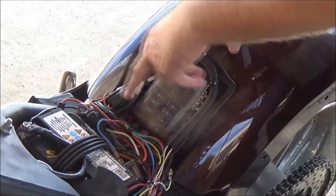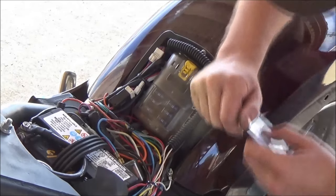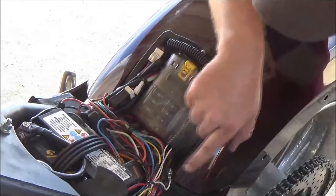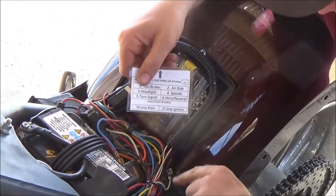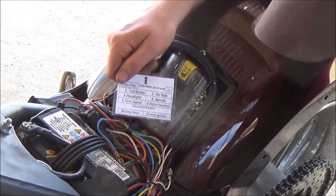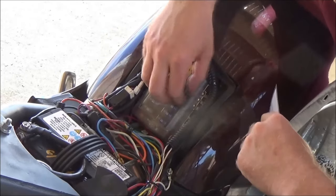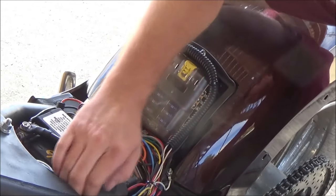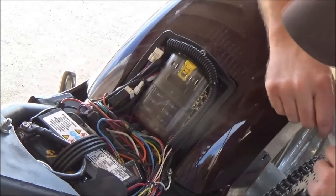Turn signal flasher, headlight relay, got a couple of circuit breakers in here. This one's a main over here. We got a 30 amp. And then this one is individually for ignition. There is another 15 amp one down the splash guard for the air ride. So that's another thing we have going there. You can kind of see some extra protection covering the positive cable up from hitting the seat or anything.